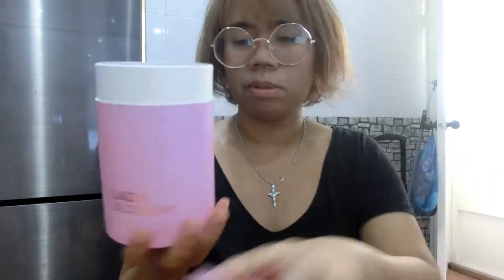Today I'm going to do a review, but not really a review, more of a live performing of this product. This product is called Lady Blossom. I'm so sorry I already opened it because it's pink, and I like this kind of packaging because you can put coins or whatever you want inside. So this is how the Lady Blossom looks.